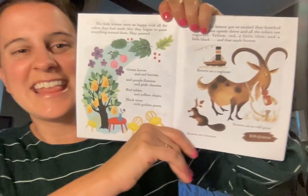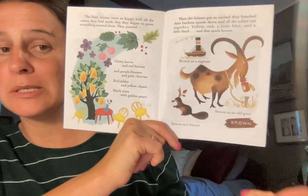So these are all the beautiful colors they were listing in their rhyming, and then they accidentally knocked them over and they made brown. There's some nice brown things, right? Tugboat, goat, beaver. And in all that brown, the sun went down. It was evening and the colors began to disappear in the warm, dark night. The kittens fell asleep in the warm, dark night with all their colors out of sight. And as they slept, they dreamed their dream. A wonderful dream of a red rose tree that turned all white when you counted three.